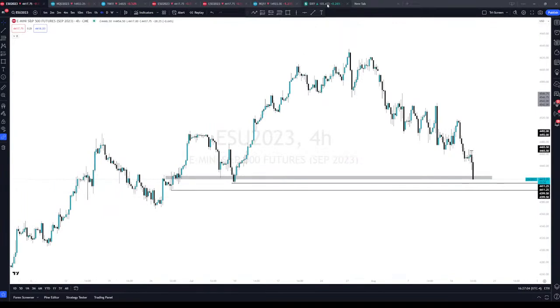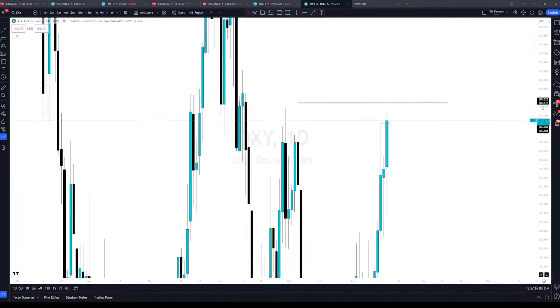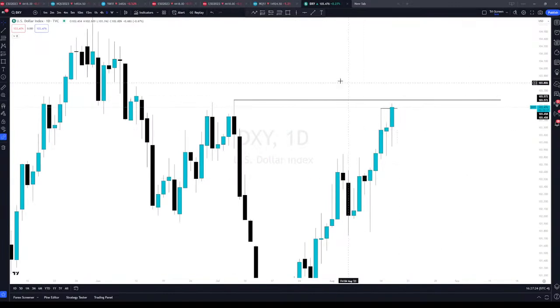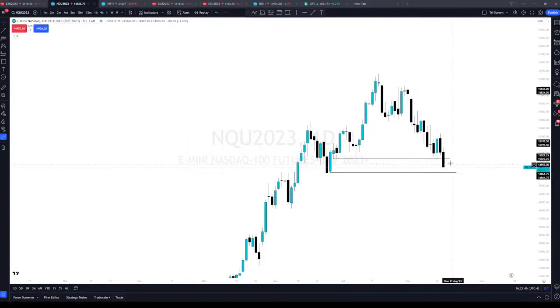Something I don't talk about too much, but I still pay attention to personally: DXY. You see, we took some liquidity on the hourly today, but we still started to displace up. And then I went to a larger time frame, the daily, and I think this is the draw for Dixie. So right now it's all looking like a puzzle that's going to fit together going into tomorrow, because obviously Dixie is usually inverse of the indices. So a little more bullishness on Dixie should lead to a little more bearishness on ES, just enough on ES and NQ to take these lows, and then we might have a flip flop, and we can look for longs tomorrow in the indices.